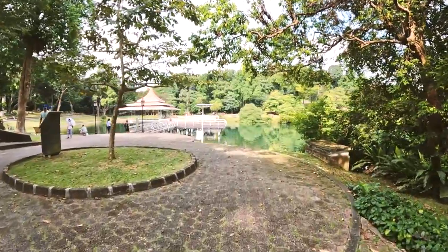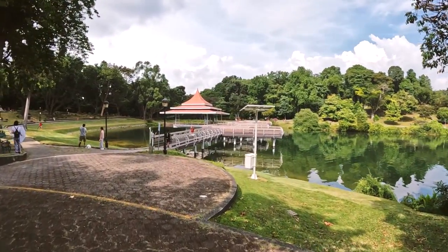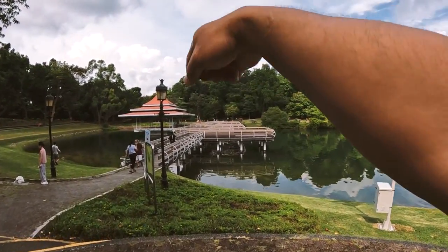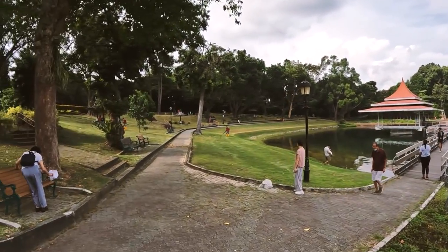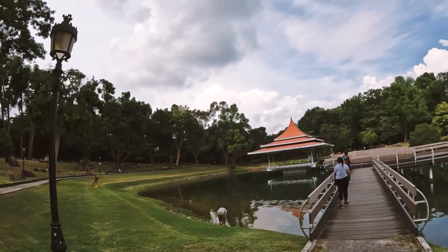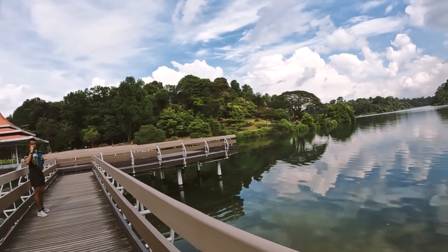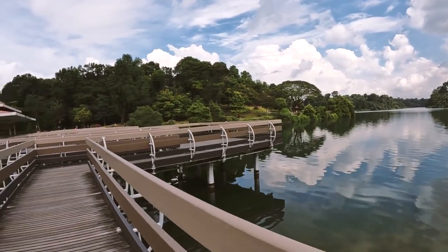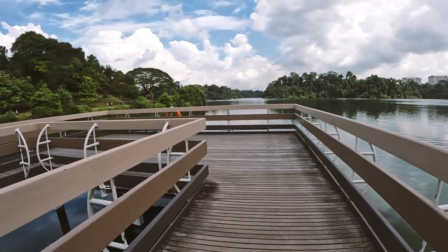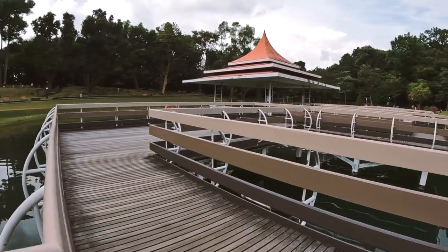Zigzag bridge, okay? Walking bridge. We have the church there, sit down and relax, and enjoy. Okay, you see that? Zigzag this, and that. Very nice to do.